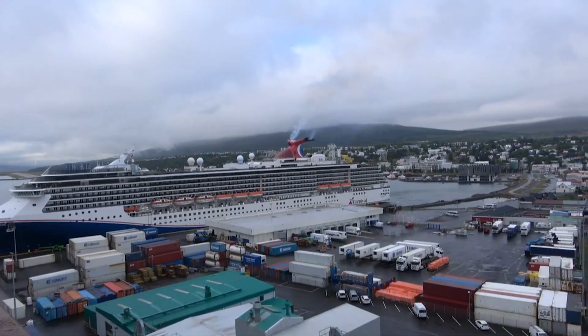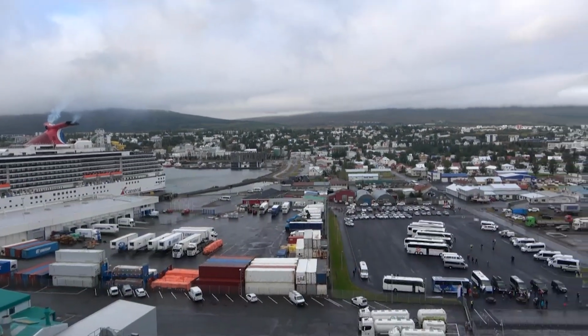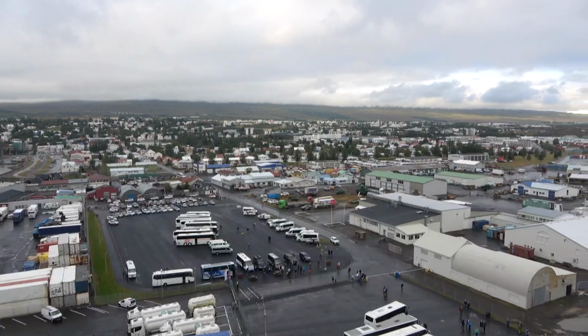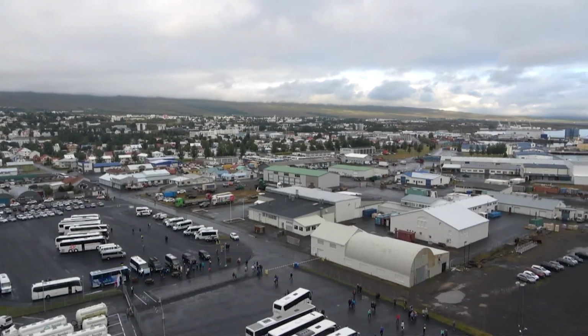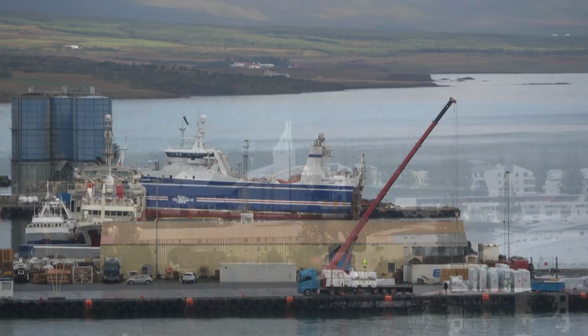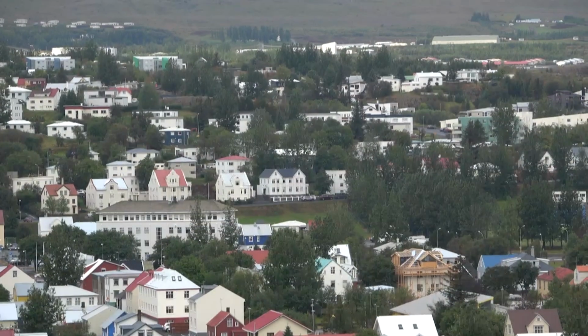There is the Carnival Pride, and that is Akureyri. With around 20,000 inhabitants, it is the fourth largest city in Iceland and the capital of the north. Akureyri is an important harbour. From here it is only around 50 kilometers north to the Arctic Circle.